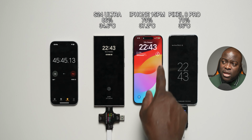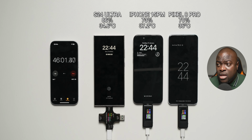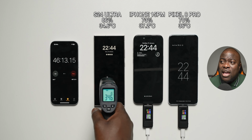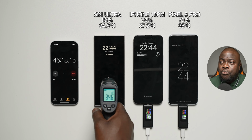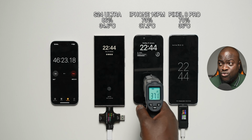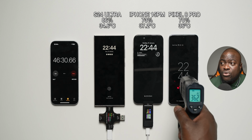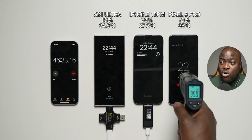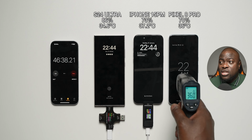We're probably going to be getting into the power management and charging management stage, where they pretty much preserve and look after the battery health before getting to 100%. Taking the temperature reading, we are at 34.6 degrees Celsius for the Galaxy S24 Ultra, 37.2 degrees Celsius for the iPhone 15 Pro Max, so it's cooled down a little bit, which is great to see. And then we have 36 degrees Celsius for the Pixel 8 Pro. So again, the iPhone has cooled itself down a little bit more in the 15 minutes up to 45 minutes, but it is still slightly hotter than the other two.